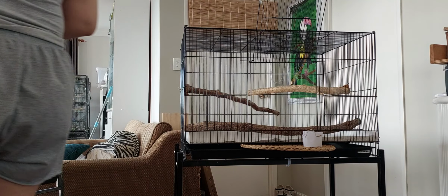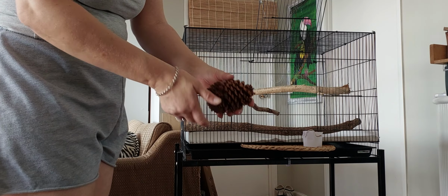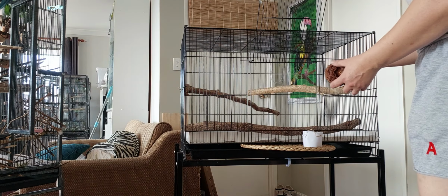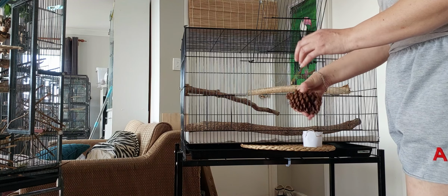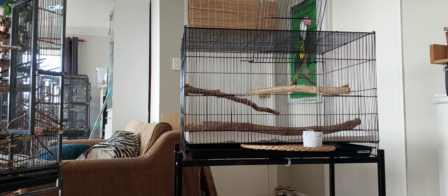So... Oh, poor little man. He has shredded his pine cone a lot. It would be best to give him a fresh one. I don't think I have any at the moment. There's feathers stuck in there and all sorts of junk. Find a nice fresh part. I'm not sure what he's looking at.